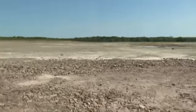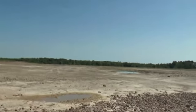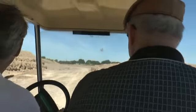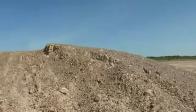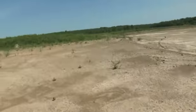See, and there's that flag again. That's the middle of turn 3 and 4. But see, all this comes out of here. What I'll do is I'll take you up here. All this is out of here. This is all pit area. But it's beautiful fill. All this fill goes on the road course. Wow.